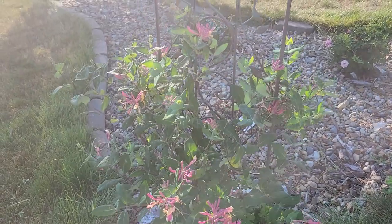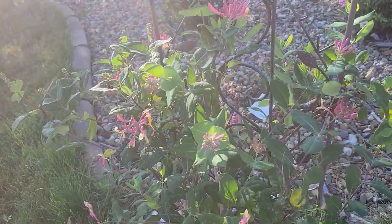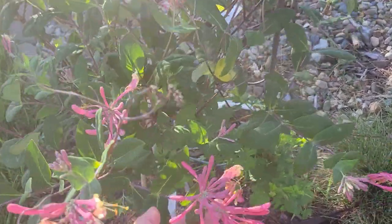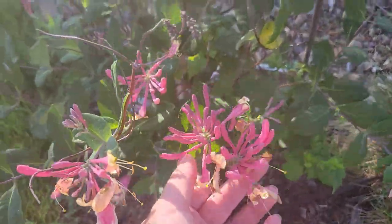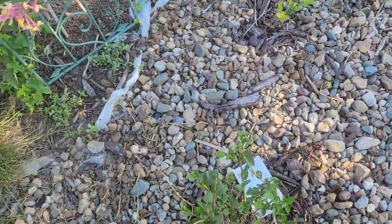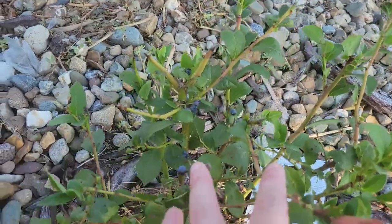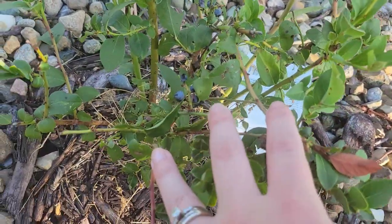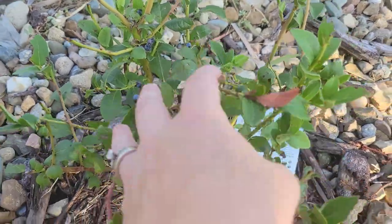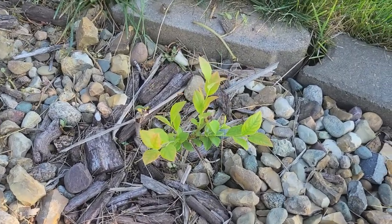Between our apple trees, we have honeysuckle, which has been a lot more vibrant. It's kind of in a regrowth phase. It smells heavenly. And we have blueberries right down here. This is a first year blueberry bush. So the blueberries are teeny tiny, but it's started. I have another little one going right there.